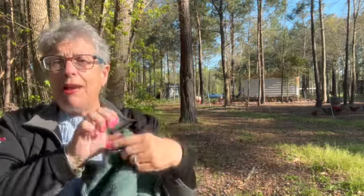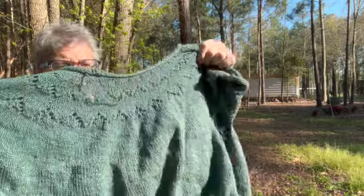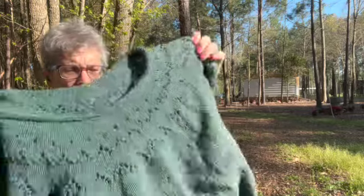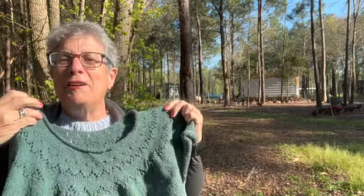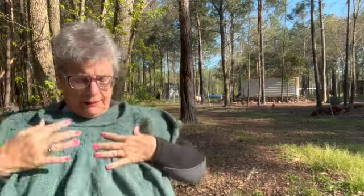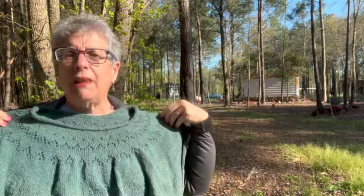I'm making the extra large, and I'm really enjoying it. It's just round and round, and it's great television knitting. The lace was complicated by me. Obviously, I don't count well, but I think once it gets finished, it will be lovely.